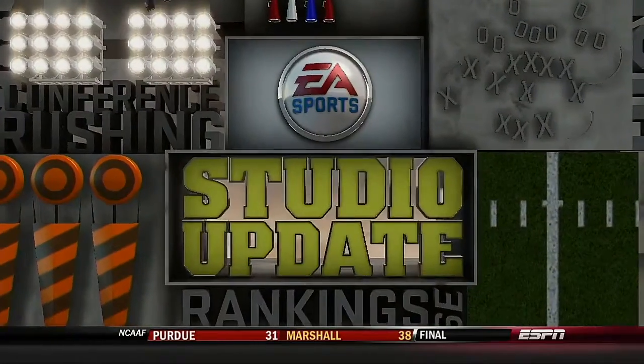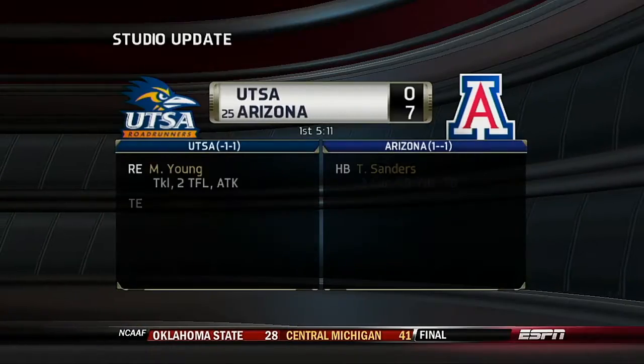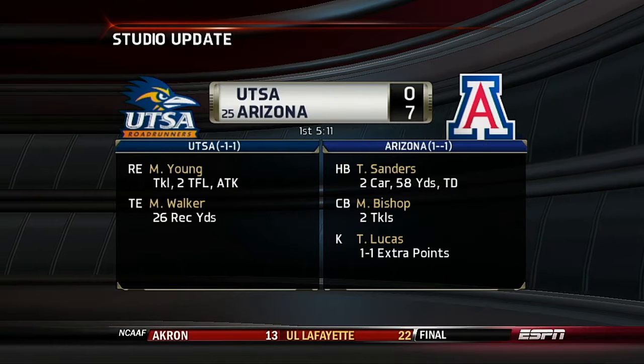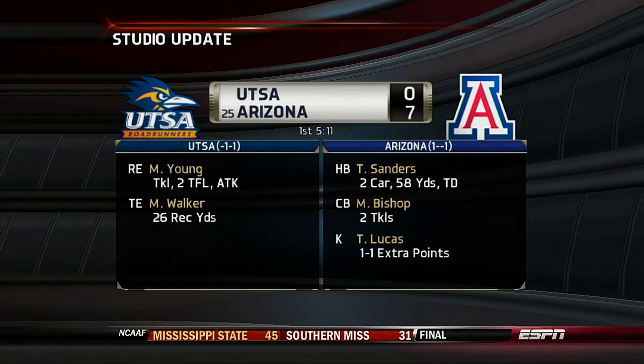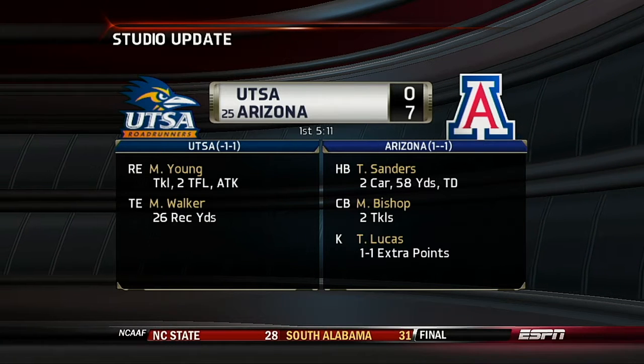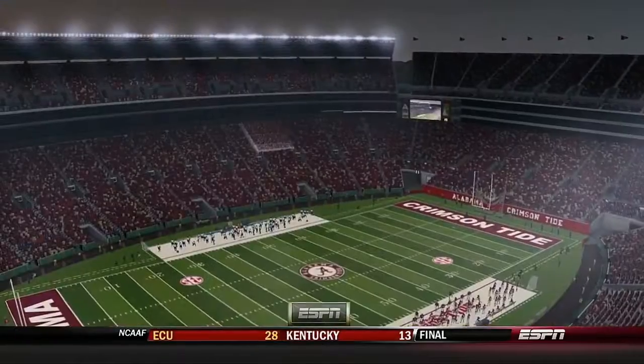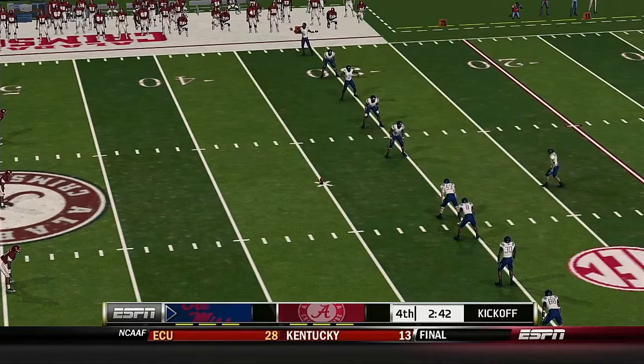Let's throw it out to Reese now for a studio update. The Wildcats take the field today just barely hanging on to a spot in the top 25 at number 25. A tight game, two relentless fighters exchanging blows. And for Sanders, he's punched one into the end zone on the ground. Arizona leads it 7-0. All right, thanks, Reese. Back to the live action here.